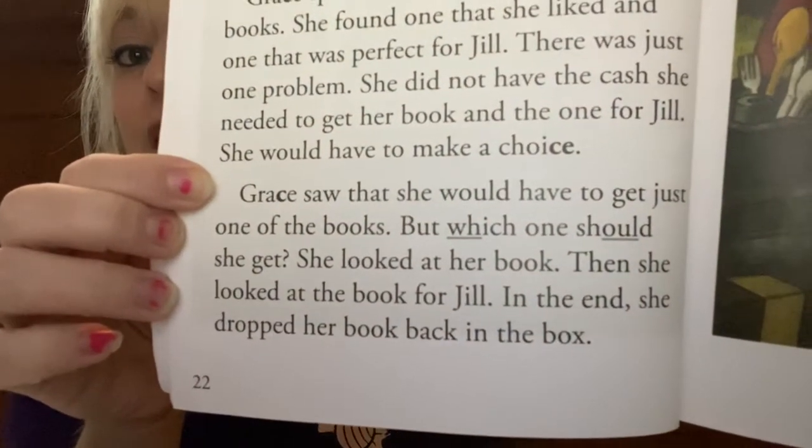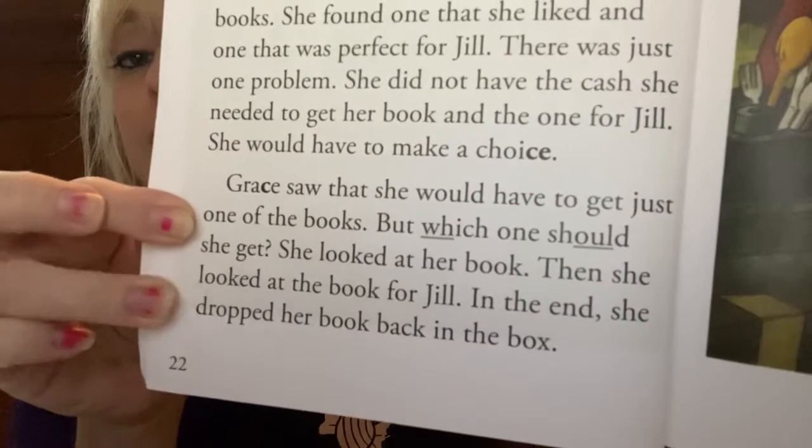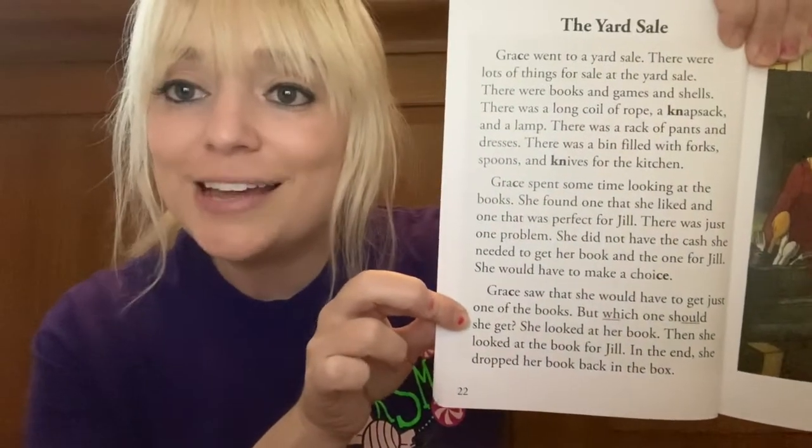Grace saw that she would have to get just one of the books. But which one should she get? Which one do you think she should get?